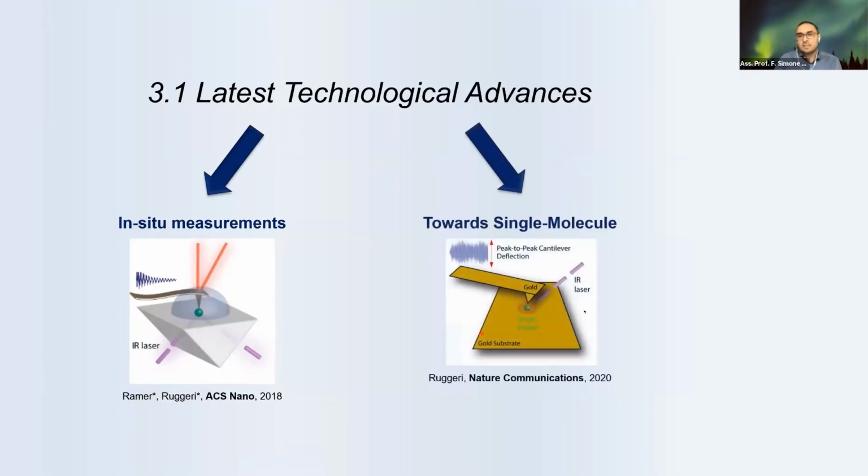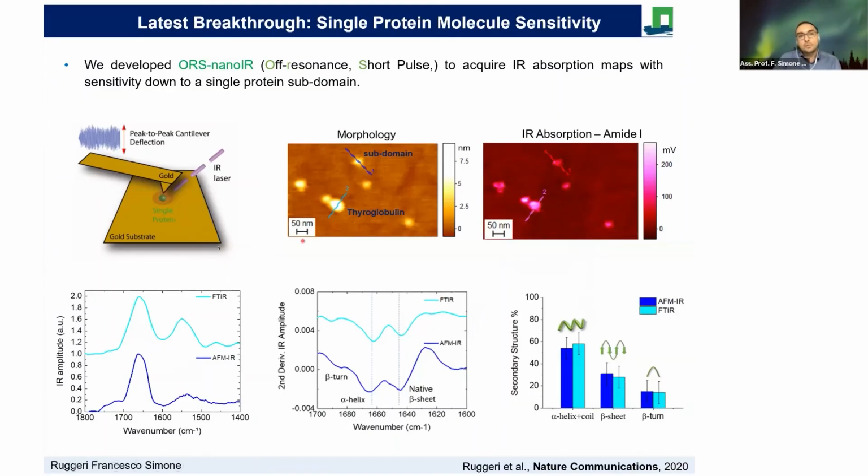The second achievement I will show you is the possibility to acquire spectra at the single molecule scale, or towards it at least. We can take a single protein and map its morphology, in this case it was immunoglobulin, and we can simultaneously acquire IR maps. Then we can acquire IR spectra on a single protein, in a similar manner as done by FTIR on billions of molecules. By comparing their amide band I, we can see that we can determine the secondary structure of single proteins at the nanoscale.